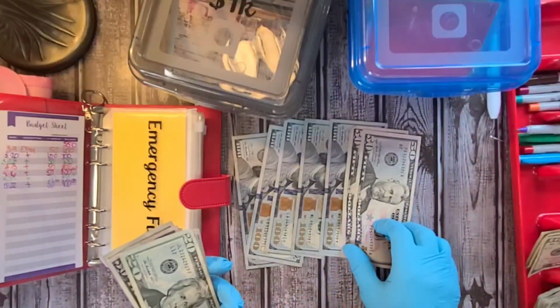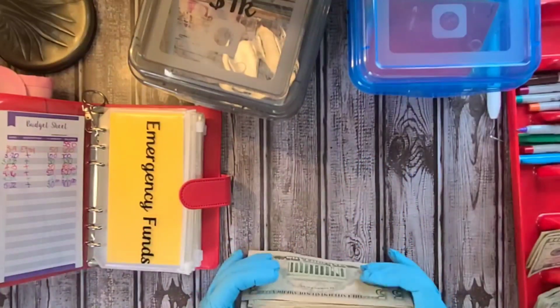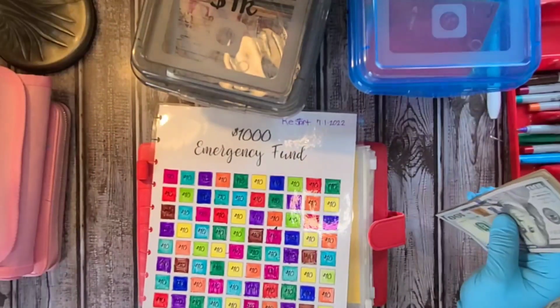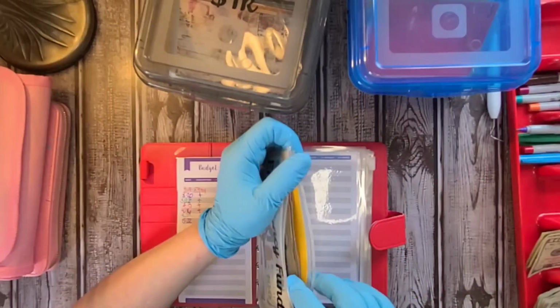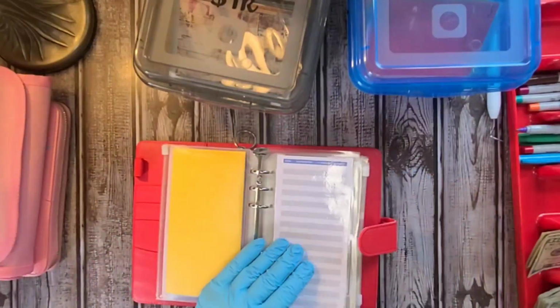So don't give up, guys. Even if it's just $5, don't give up. That's all I've been doing for the past year, is literally $10 a paycheck. But it's a mindset. It's a mindset that you have to be in, and you have to be patient. And that was a hard thing for me to learn. But it did, and now it feels great.